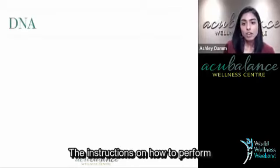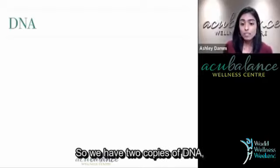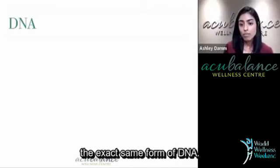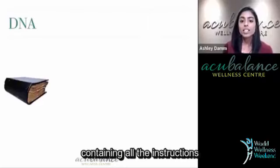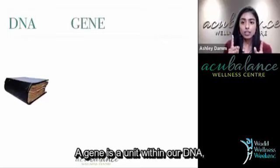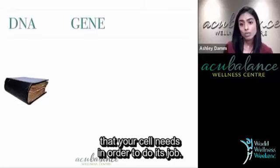The instructions on how to perform their specific tasks are encoded within our DNA. So we have 2 copies of DNA, one from our biological mom and dad, and every cell in our body carries the exact same form of DNA. So you can think of DNA as an operating manual containing all of the instructions on how your cell needs to do its job. A gene is a unit within our DNA, and it codes for the specific tools or equipment that your cell needs in order to do its job.